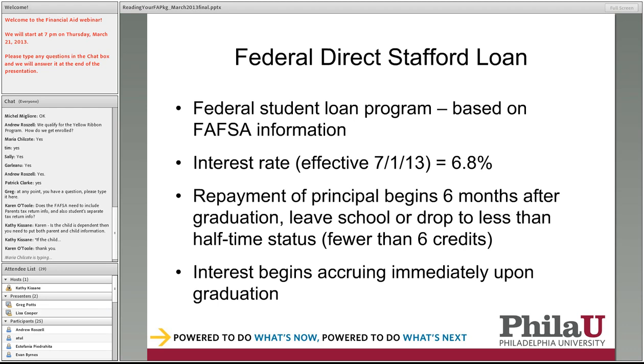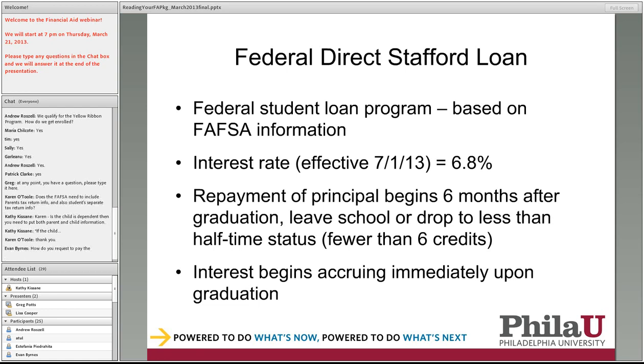For first-time Stafford borrowers, students will also have to complete an entrance interview. The entrance interview is done at the same site where you complete the master promissory note. But just realize if a student has a Perkins loan and a Stafford loan, they have to do two separate entrance interviews. This is to ensure that the student realizes that they are borrowing a loan and they need to repay that at some point.